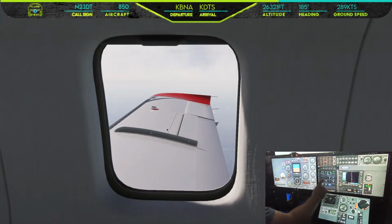So we'll go into our utilities. Let's get our calculation we want to be. Let's check and see what the airport elevation is.